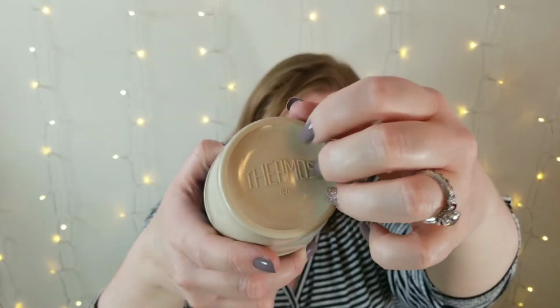And I got another thermos. This is actually a Thermos brand thermos, right there. And it's a taller blue one. It has these little blue things on it, this little print. It's also in good shape. Just twist this off.